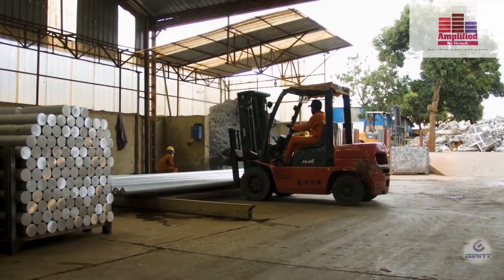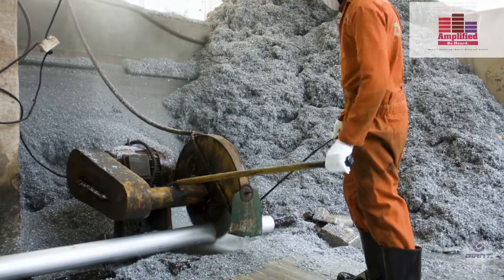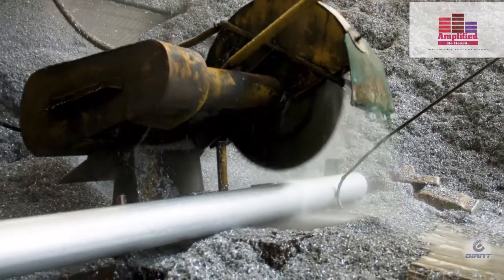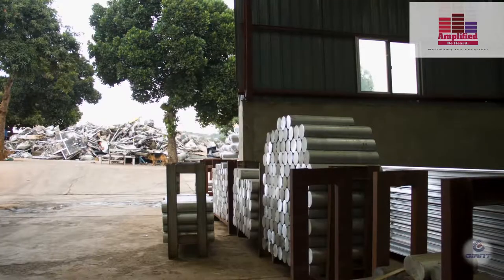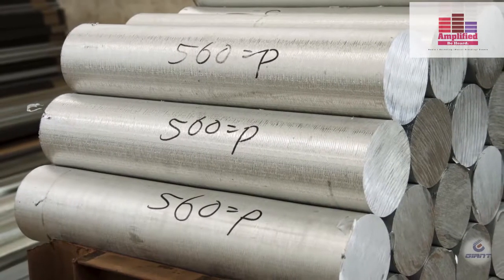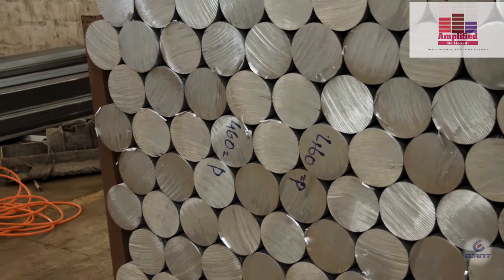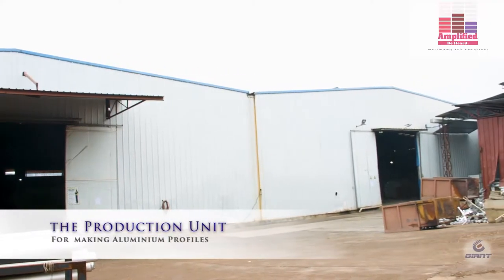When the production department receives the production schedule, they begin cutting the billets into smaller pieces that can fit into the machine. The billets are packed in accordance to their sizes, which is small and big, because there are two machines. The small one which produces the small aluminium profiles and the big one which produces the big aluminium profiles. The billets are transported to the production machine.